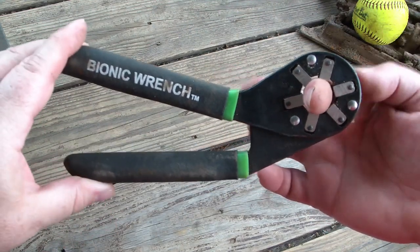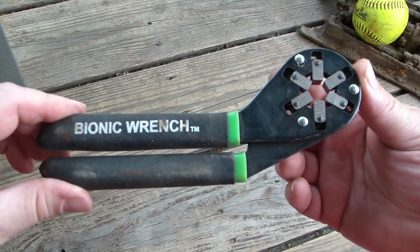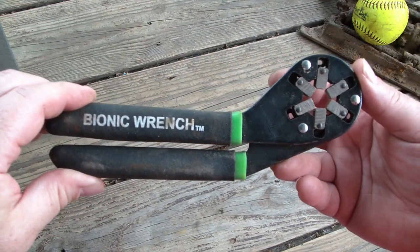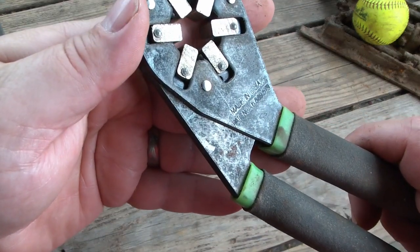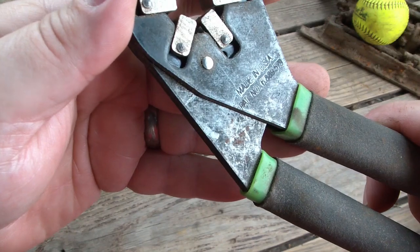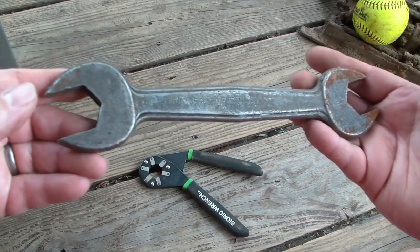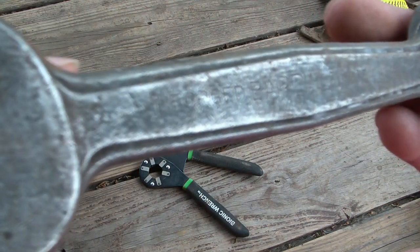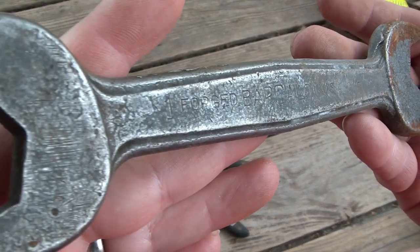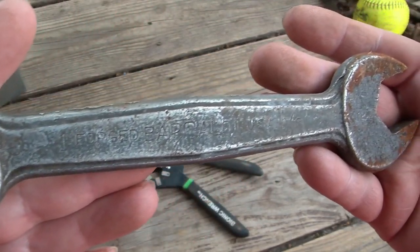All right, the first item from the box of tools is the bionic wrench. Ow, ow, ow, ow. It's kind of cool. I don't know how practical it is, but it definitely does look like it would work. Seems a bit gimmicky to me, but it is made in USA, and it has a patent number, so I'll show you the patent. Next item is a big old Barkalow wrench made in USA. Barkalow, in case you didn't know, is the same company that made the Barcalounger.